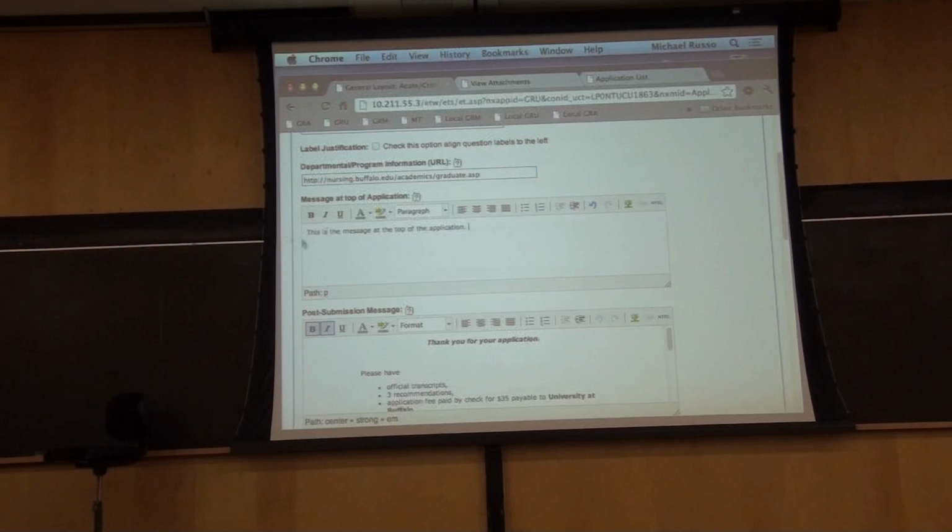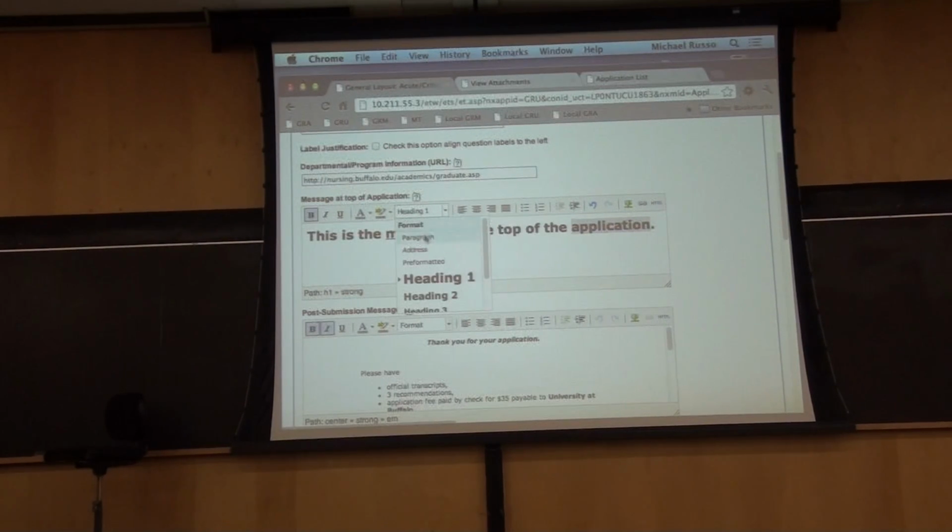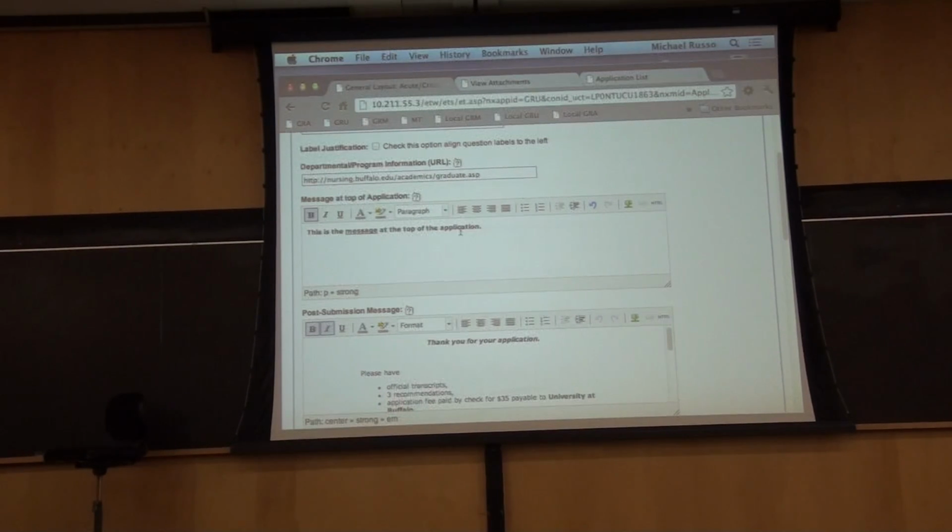So this is the message at the top of the application, and I could make that bold just by clicking here. Prior to this, you had to go in and put the HTML markup in, like curly brackets or something. But now you can add formatting here. You could add an image if you wanted, which I'm not going to do. But you could add bulleted items. There are a lot of options here, and you could mark things like I could say that's going to be heading 1 for this whole line, but I'm not going to do that. So this is the message at the top of the application, and maybe the only thing I'm going to do is make this orange, so it stands out for the applicant.